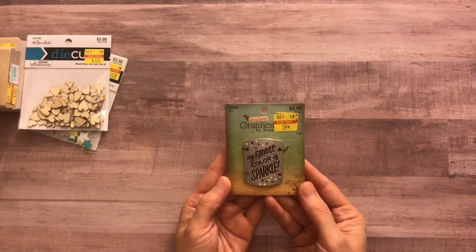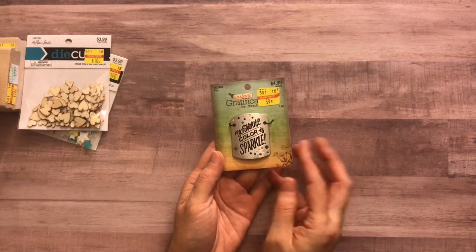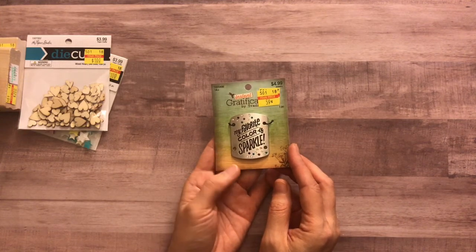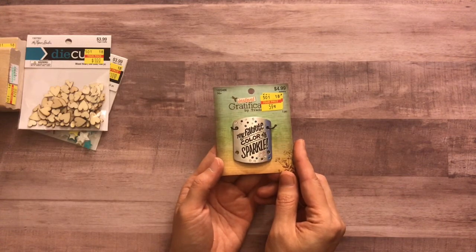I also found this, and I can use this on a traveler's notebook, and my favorite color is sparkle, which is so true, and this was only 59 cents.